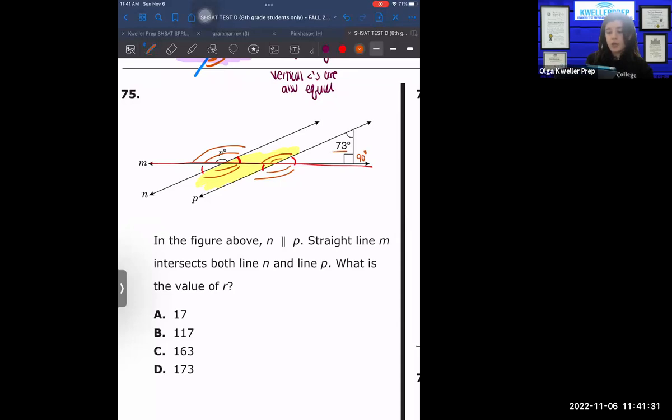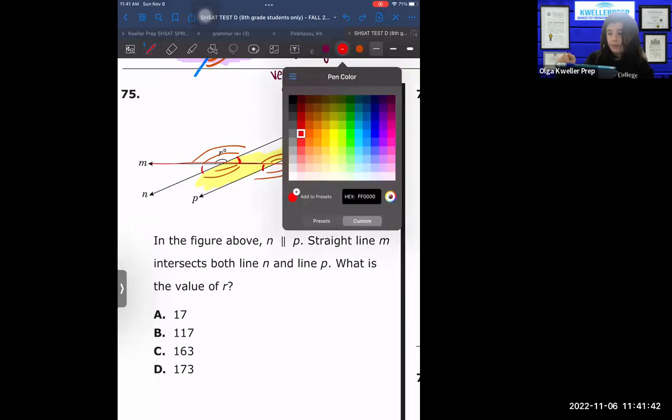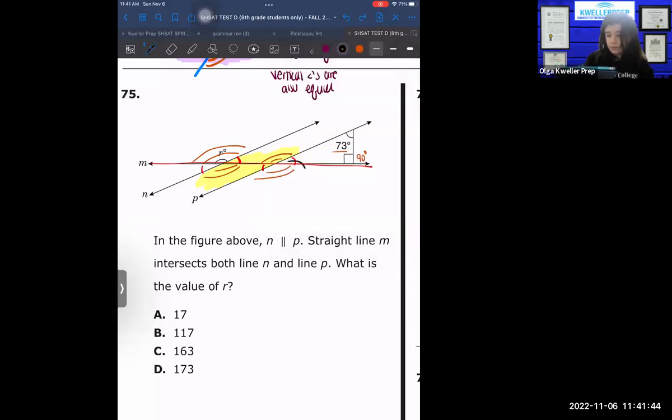So the first thing that you guys should be able to solve for is this angle right here. The way that we solve for this angle is we're going to say 180 minus 90 minus 73. So 90 minus 73 is going to give me 17. So I know that this angle right here is 17 degrees.